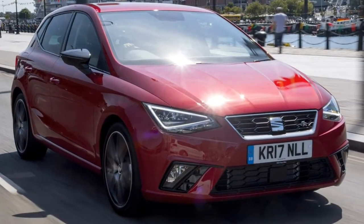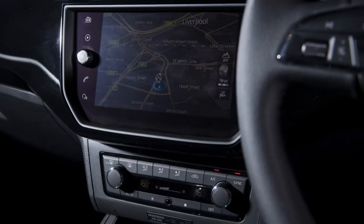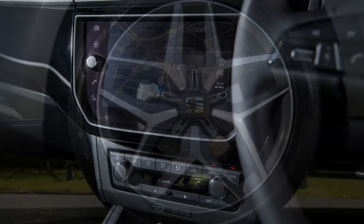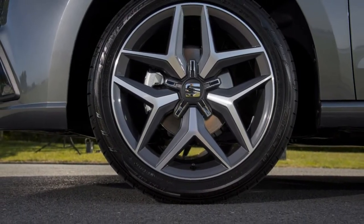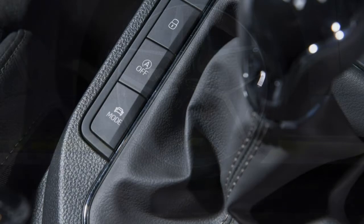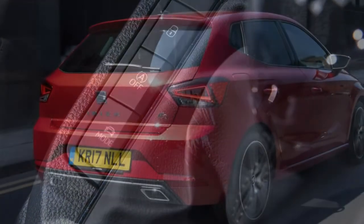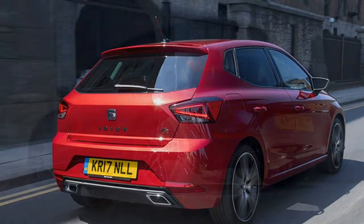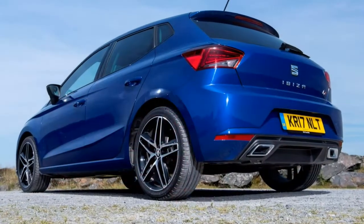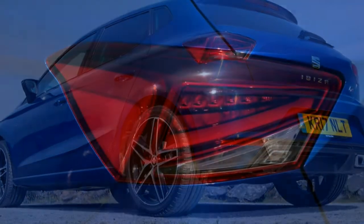Since it was first launched in the UK back in 1984, 5.4 million SEAT Ibizas have found homes worldwide, and it's the Spanish brand's biggest selling model. Enter the 5th generation SEAT Ibiza, based on the VW Group's all-new small car platform called MQB-A0, which could also underpin new versions of the Volkswagen Polo and Audi A1, along with the SEAT Arona crossover.